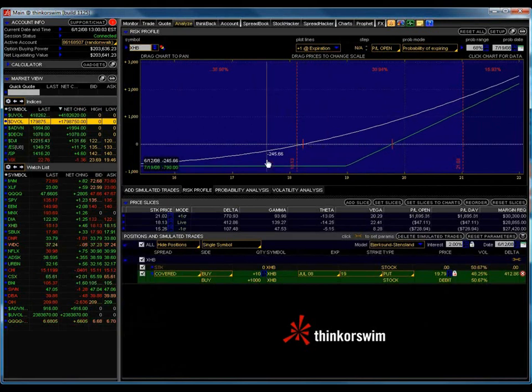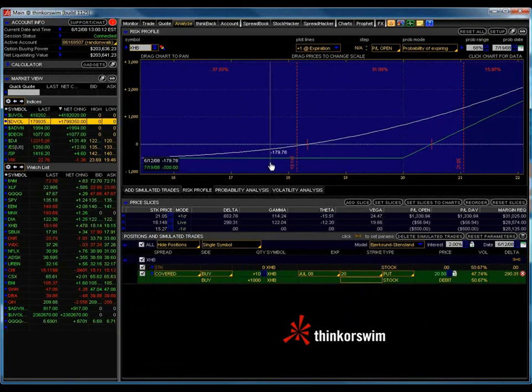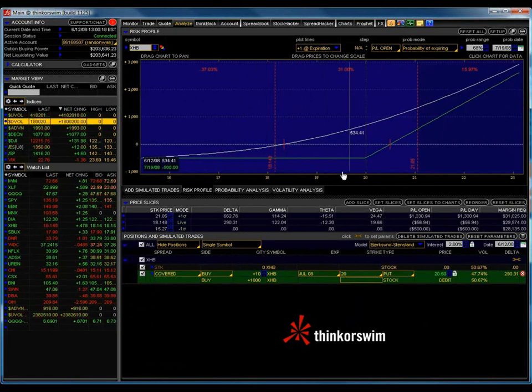On 1,000 shares, my maximum loss here would be $790. I'm not particularly happy with that. I might go to the $20. At $20, the $20 put would give me a maximum loss of $500. That's only when I initiate a position. It does cost a little bit more when you initiate a position, but guess what?